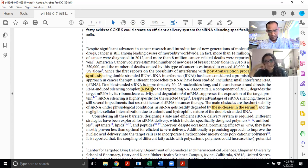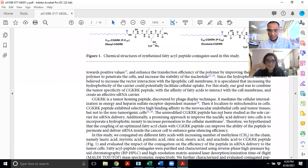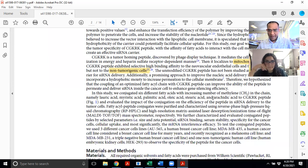Yeah, we did. Okay, so what is siRNA? Double stranded siRNA is 23 nucleotides, and the antisense strand directs the RNA-induced silencing complex to target messenger RNA. Then you have to see what mitochondria is. You know what non-tumorigenic cells are. For example, arachidic acid.